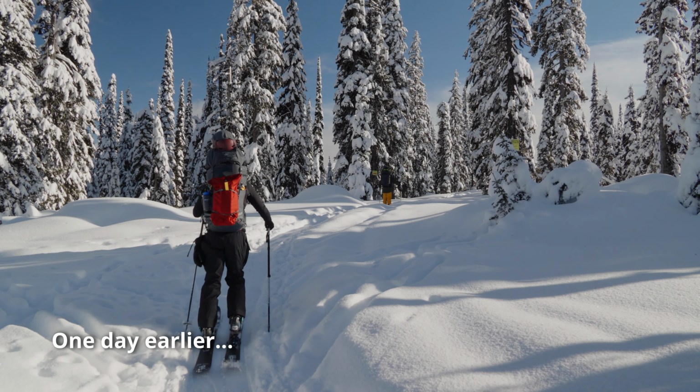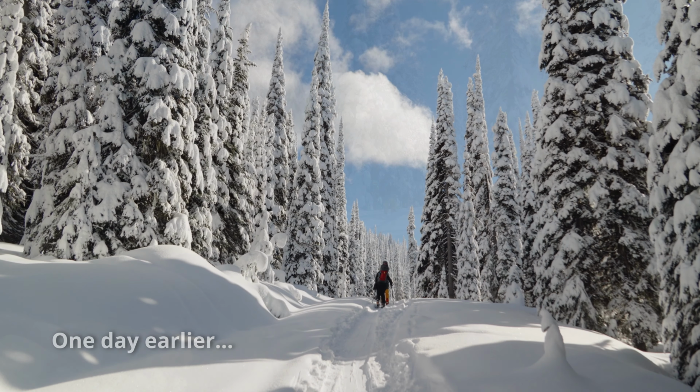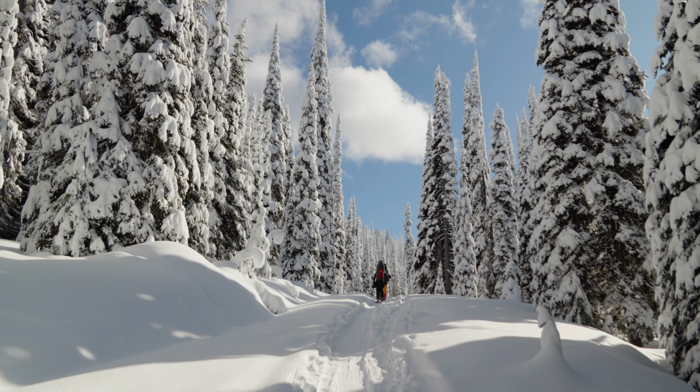It was a sunny afternoon in the Kootenays, and too late in the day to put in some runs, so we decided to hike into camp to get first dibs on the mountain in the morning.